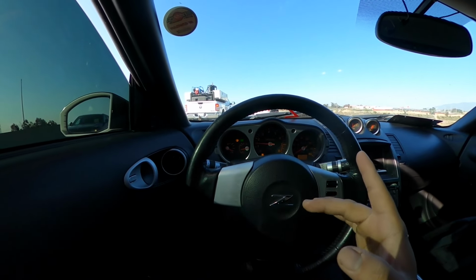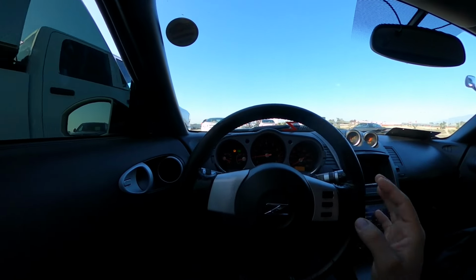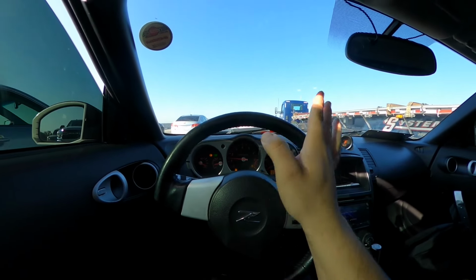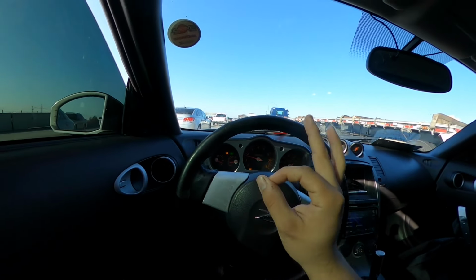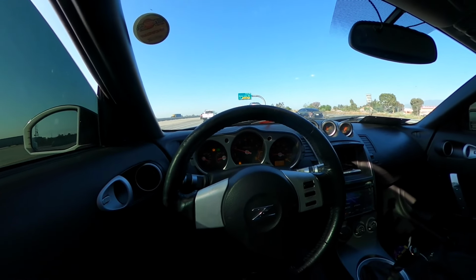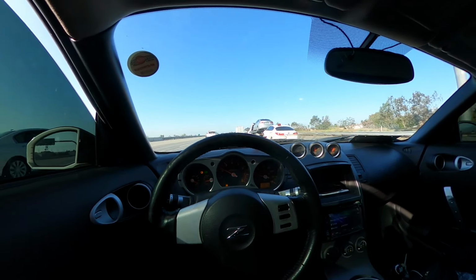I posted it on Instagram and a lot of you were all like, 2JZ, 1JZ, HR motor, LS swap. None of you guys got it right. This one's gonna be mint. Let's just say, I'm gonna give you guys a big hint: this motor is still in the Nissan family.